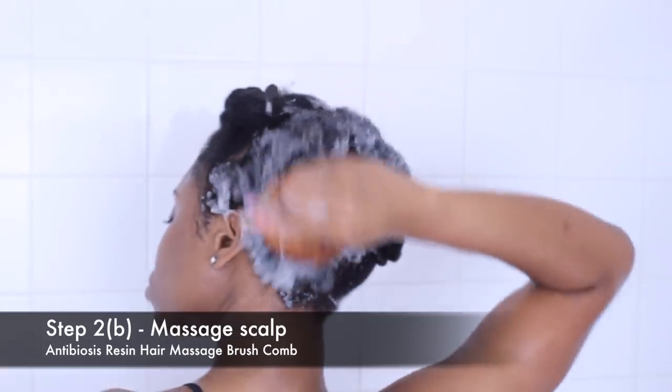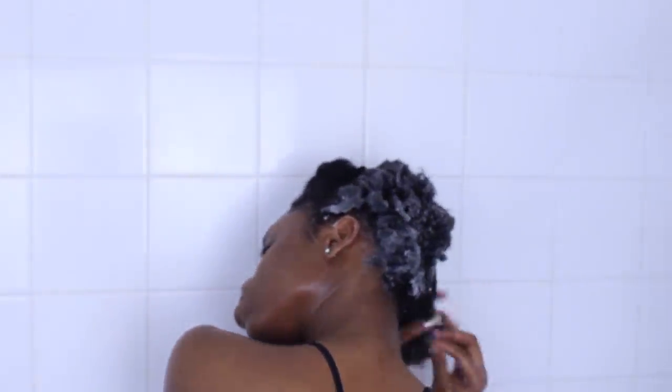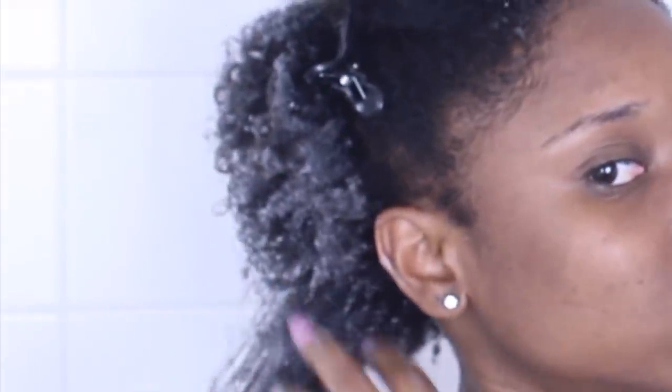Now I'll be using my hair massage brush comb from newchic.com to massage my scalp, and by massaging your scalp while washing your hair, this will help promote hair growth. As you guys can see, I'll be doing the same thing section by section, and this will help to make your wash day way easier so your hair doesn't tangle.